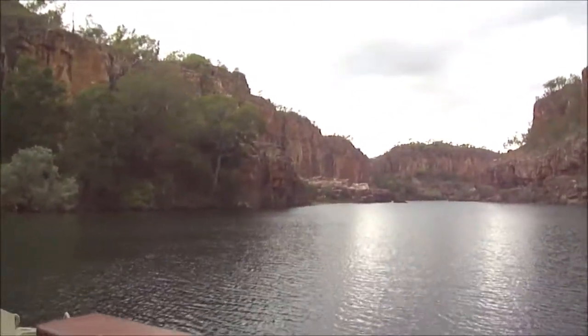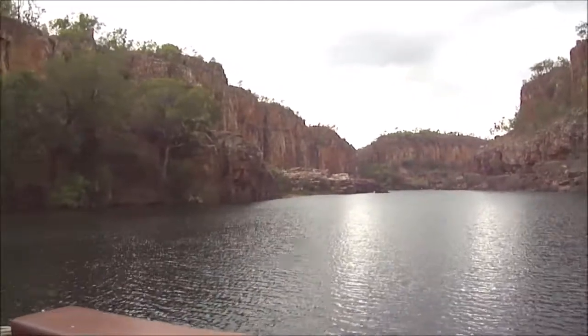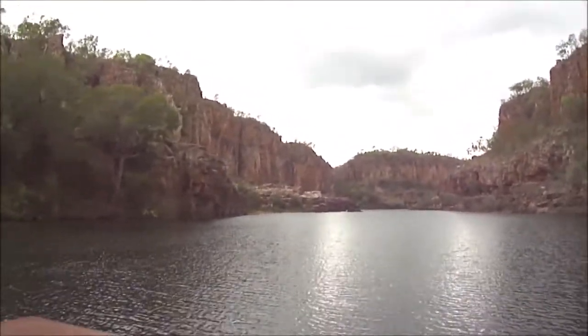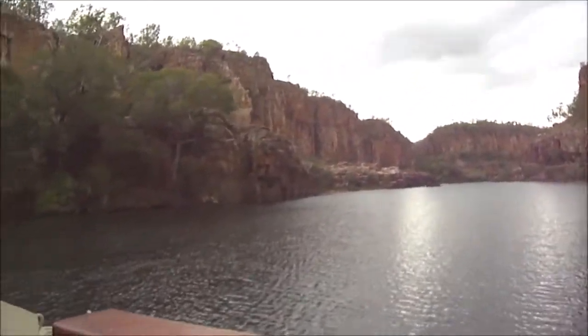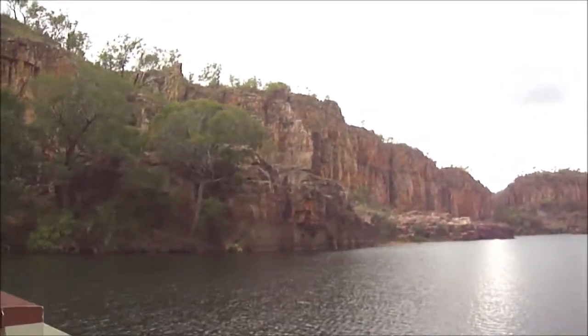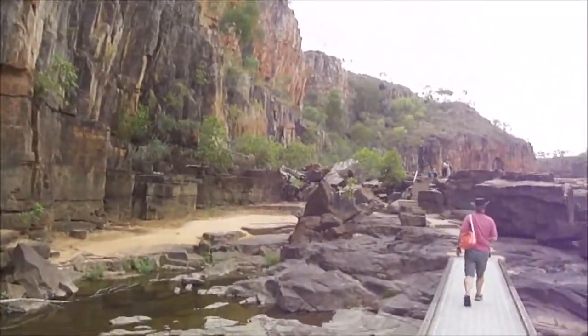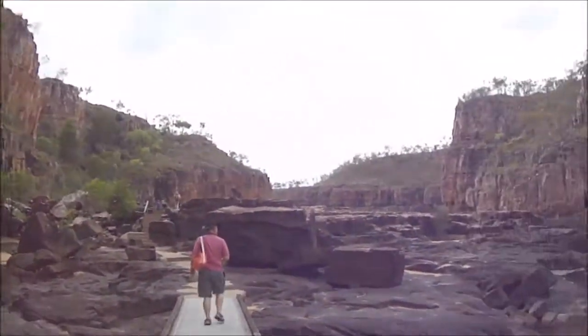And when you're doing this walk to the second gorge, you'll be walking past some rock art. You're most welcome to take lots of pictures of that rock art. But most of the rock art up here in the first gorge has been dated back to about 8,000 to 10,000 years old.